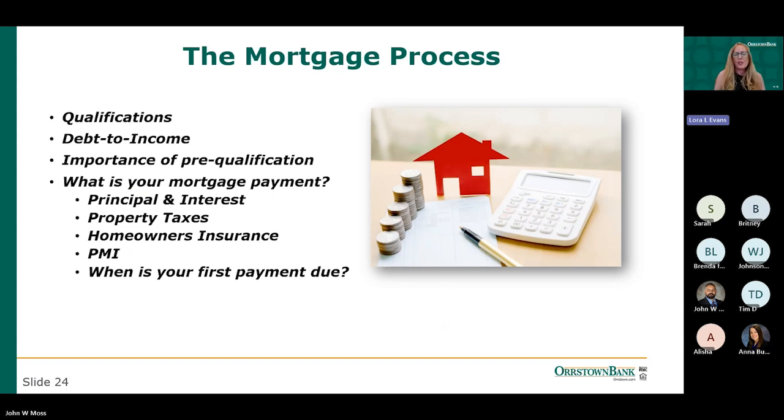And then the first payment due date is based on when you close. The following month you don't have a payment, and then the month after that you would. So let's say you closed in April this month. You would not have a May mortgage payment, and then your first payment would begin June 1st.